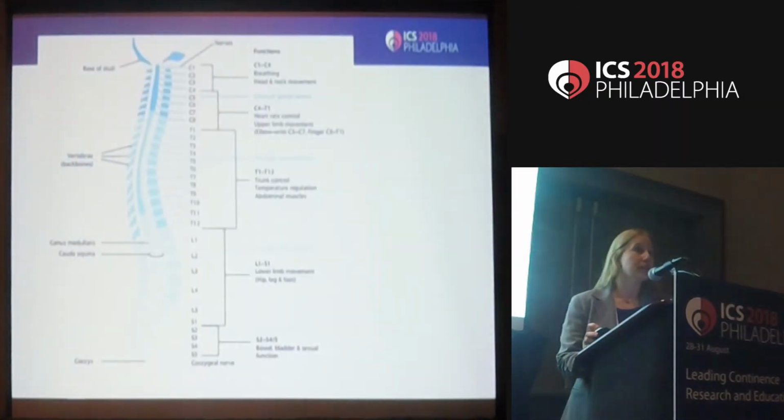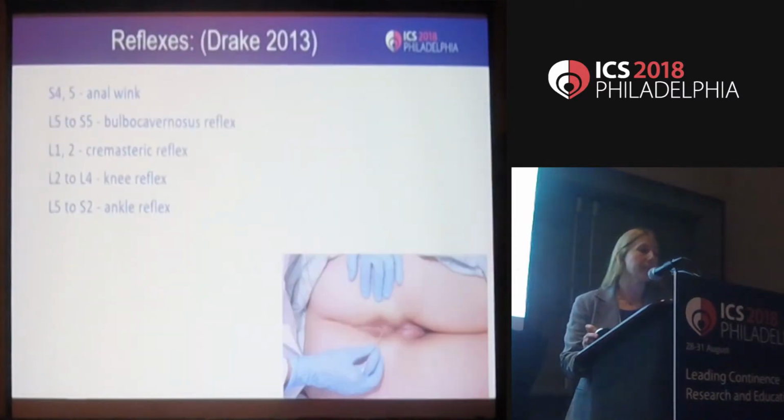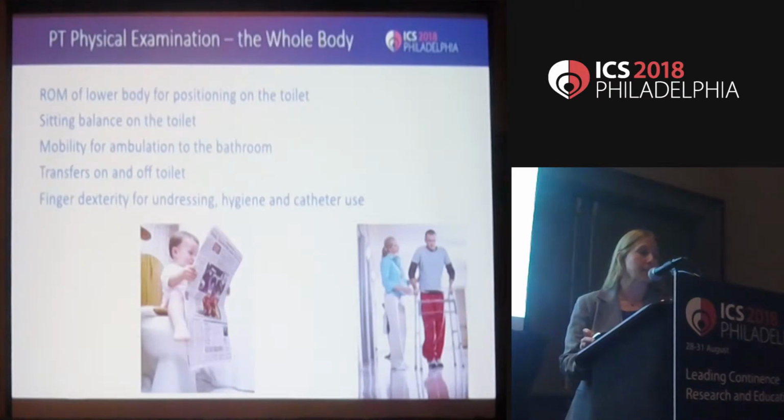The neurological assessment would proceed based on the level of patient involvement and include the assessment of sensation with sharp, dull, and light touch in the various dermatomes of the perineum, as well as the reflexes in the area, which can be important also to include the knee and ankle reflex assessment.